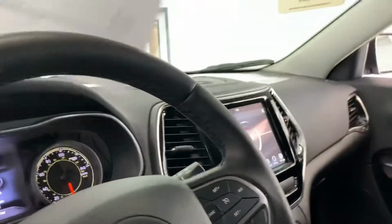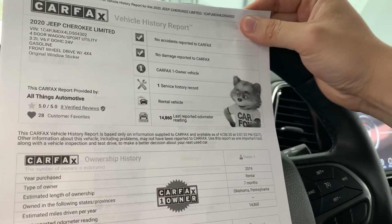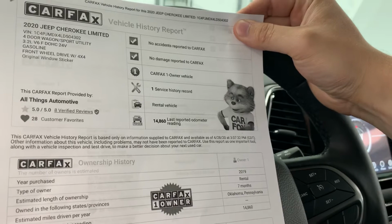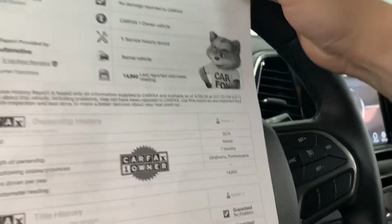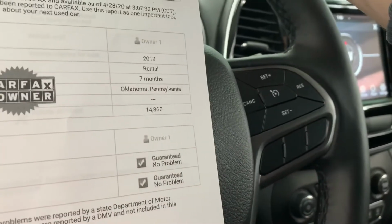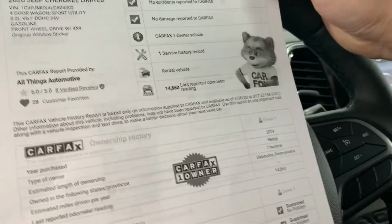Take a quick look at the CarFax. No accidents, no damage. It was a CarFax one owner vehicle. Obviously with pretty low miles, it only has one service history record. It was a previous rental vehicle, and it was registered in the states of Oklahoma and Pennsylvania, which is not uncommon for a rental company to do that sort of registration.